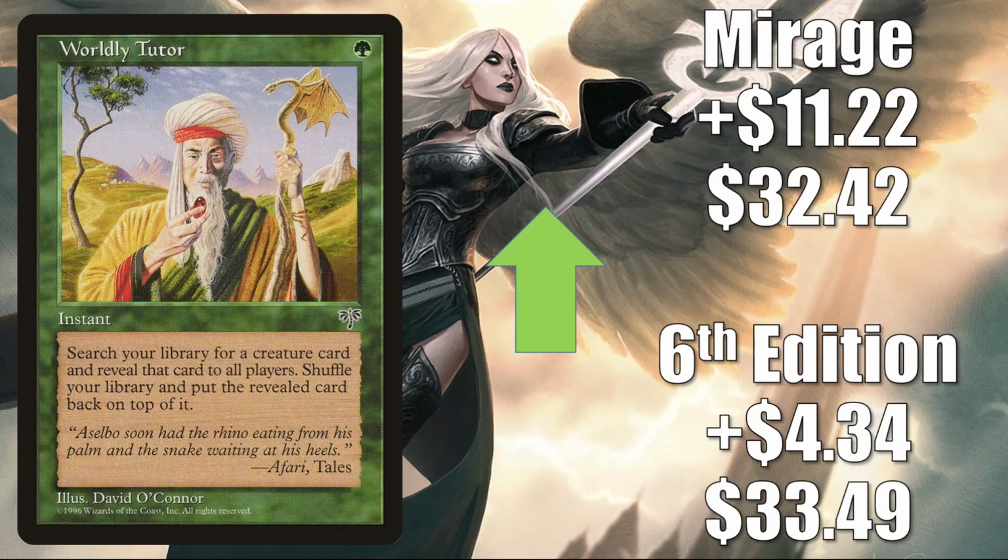Number 3, Commander's pushing another tutor here. This time it's Worldly Tutor. 6th edition goes up $4.34 to $33.49. That's a 15% increase. Mirage goes up $11.22 this week to $32.42 for a 53% increase. I feel like this card will most likely see a reprinting in the next year or so. There's a lot of Commander reprints coming, and there is one product that's going to focus on green Commander cards. I would be pretty surprised if this card wasn't in there.